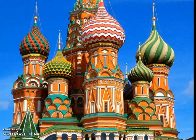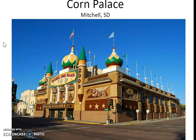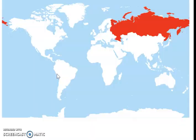It looks familiar though. If you think about other buildings, has anyone ever been to the Corn Palace in Mitchell, South Dakota? There are some similarities, and this references the domes that are part of this design. They have what we call onion domes, which is kind of neat. So not a radish or a turnip, but onions. That's what these shapes are, which is kind of cool.